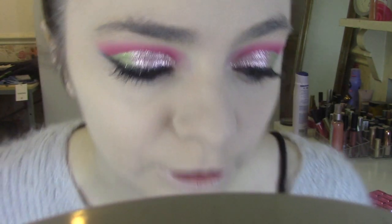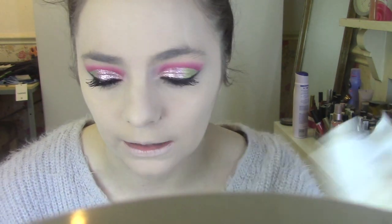Yeah, I mean it looks pretty nice. I do feel like I look a bit orange though. I think I would maybe consider getting the translucent one. I don't know, I need to look into it a bit more.